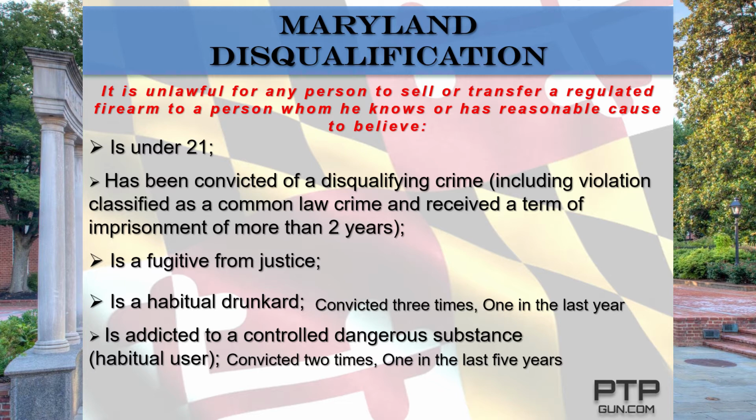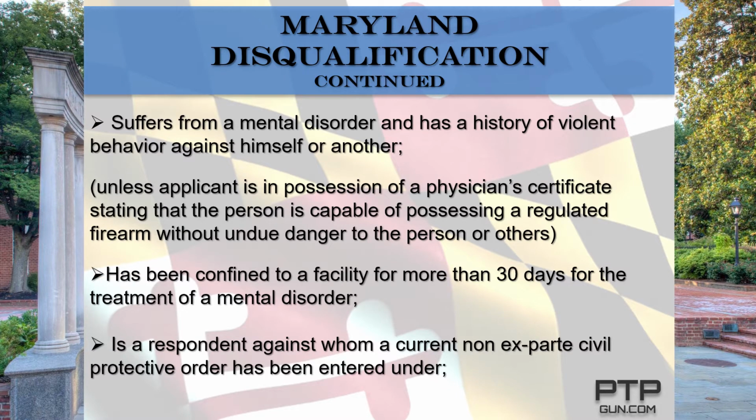If you were convicted 3 or more times of an alcohol-related offense, and one of those was in the past year. For CDS, if you were convicted of 2 or more related crimes, and one of those was within the last 5 years. A person is also disqualified from owning a firearm if they suffer from a mental disorder or have a history of violent behavior against themselves or another. Also, if they have been confined to a facility for more than 30 days for the treatment of a mental disorder, whether voluntary or involuntary.